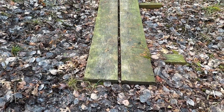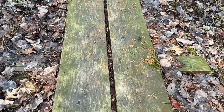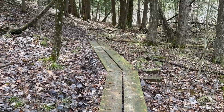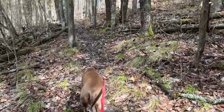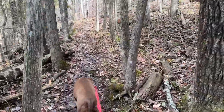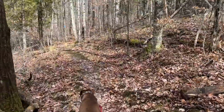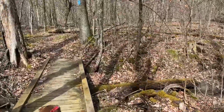One thing to keep in mind when you come across these little boardwalks, see the green? Whew, that is slippery, especially when it was wet. And today it was wet and I slipped, but I didn't fall. Coming up on our first little creek.